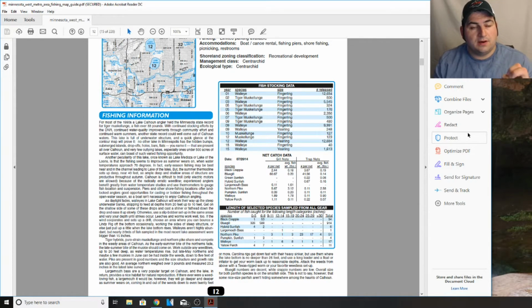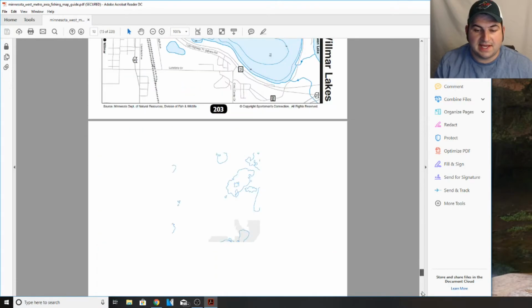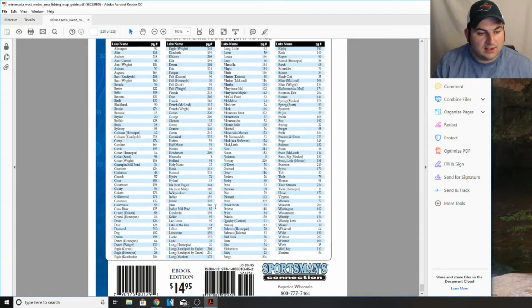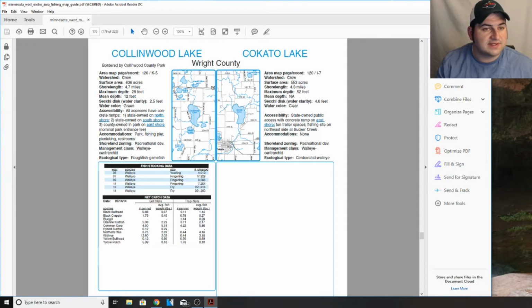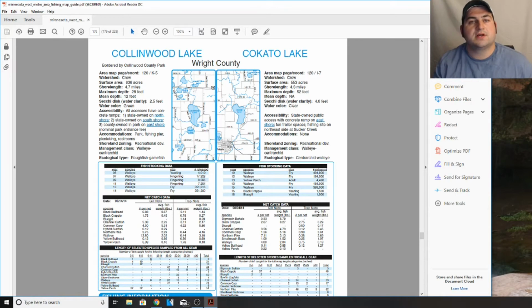Now, we already decided that Collinwood was going to be our lake to fish, so we're actually going to go all the way down in the book, and on the back end here it has all the lakes and it tells you what page those lakes are on. So Collinwood here ended up being page 176. So we'll just go here, type in 176, boom, there's Collinwood.